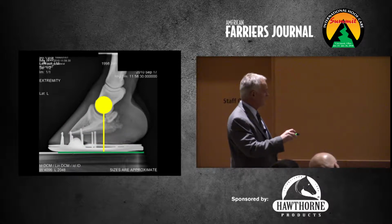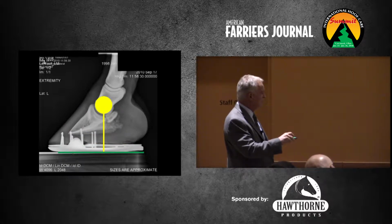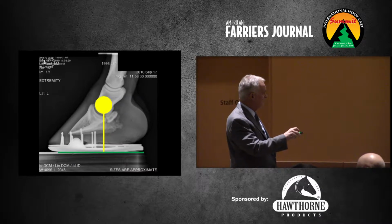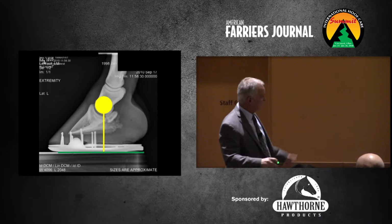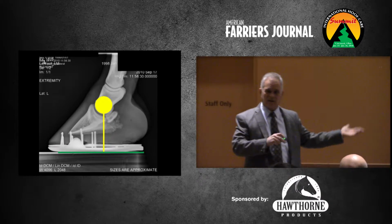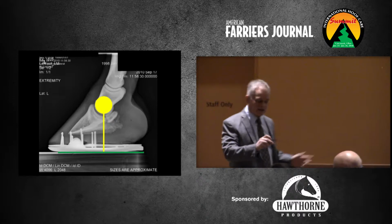And again, this is just an illustration of drawing those lines. You don't need to draw them on the radiograph. You should be able to draw them in your head. We're giving this horse his roll, so his base support's here, center of rotation, dropping a line down, and then you guys from where you are could say, is that 50-50 or is it a little off, that kind of thing. But that's the kind of lines we're drawing.